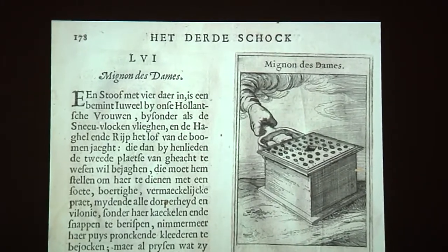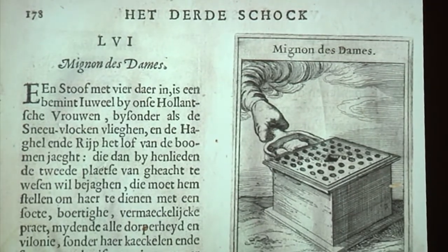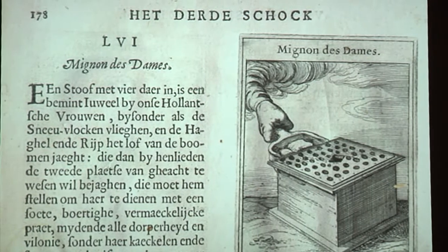The explanation compares the foot stove to the male lover who tries to win the affections of a lady by doing everything she wants and thus becomes her slave. Could the foot stove in the painting by Steen have a similar meaning? We're not sure about it.